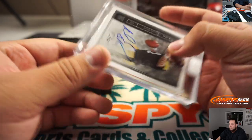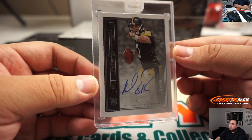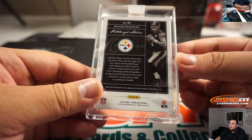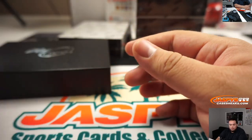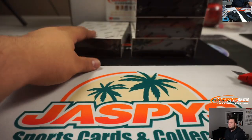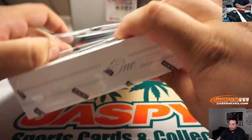And it's for the Steelers. That is Mason Rudolph, 5 out of 49. Steelers, John McCall with the Steelers. That's a rookie, Mason Rudolph. And box number 5. After this, we'll be halfway through the case.